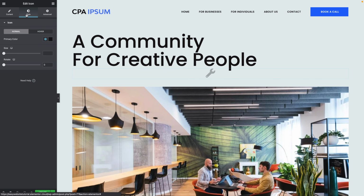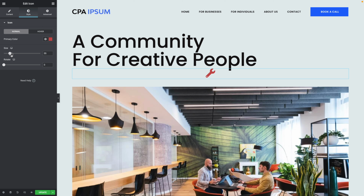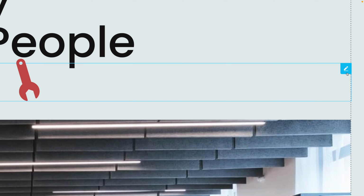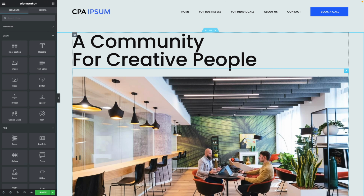Then I can click on the style tab. I can change the color, I can change the size, I can rotate it. You get the idea. Okay, let's remove this widget. For that, I'm just going to hover over the edit icon, right click, and then hit delete. Basically it's the same principle for all widgets, with some variations of course.